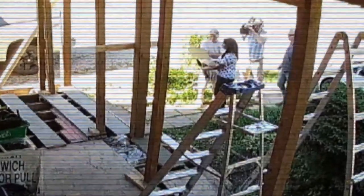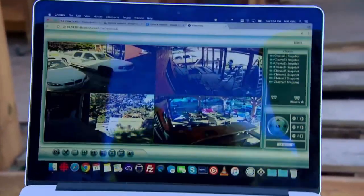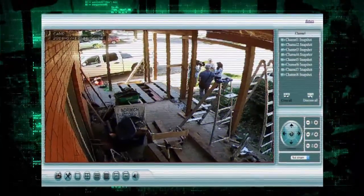Wow. Okay. See that right there? That's right, yeah. This is what's going on right now. What do you think about that? No, I don't like that at all. You had no idea that this was possible? No.